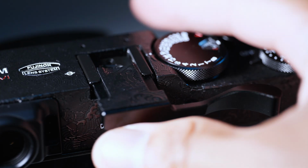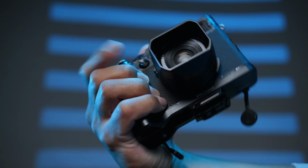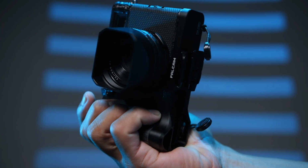This is dope. I've added a thumb grip here that goes to the cold shoe and just allows me to better handle my camera. But also on the right hand side, I've attached this grip that gives me more room for my pinky just to be able to get a nice solid handle on my costly camera.